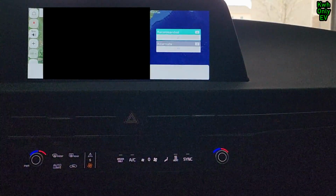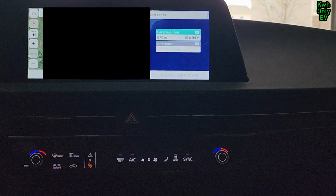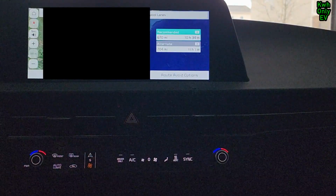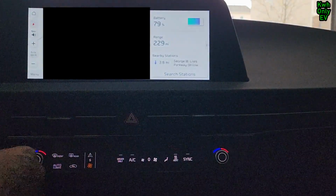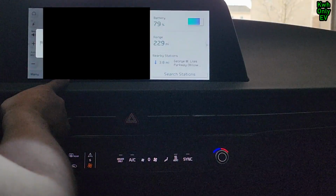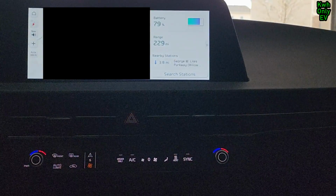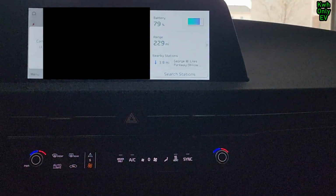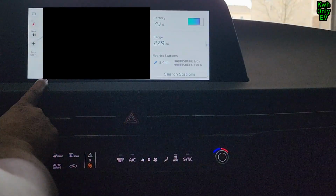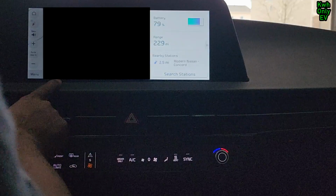On board routing. Let's see. Okay, 10 hours, 34 minutes on board routing. So let's see. All right, so it is calculating, but the route guidance will start now. But it's not showing me where to stop. So let's go. Reroute. The route guidance will start now. Okay, so let's see. The route guidance will start now. Going to go back. Cancel. Let's go back again.